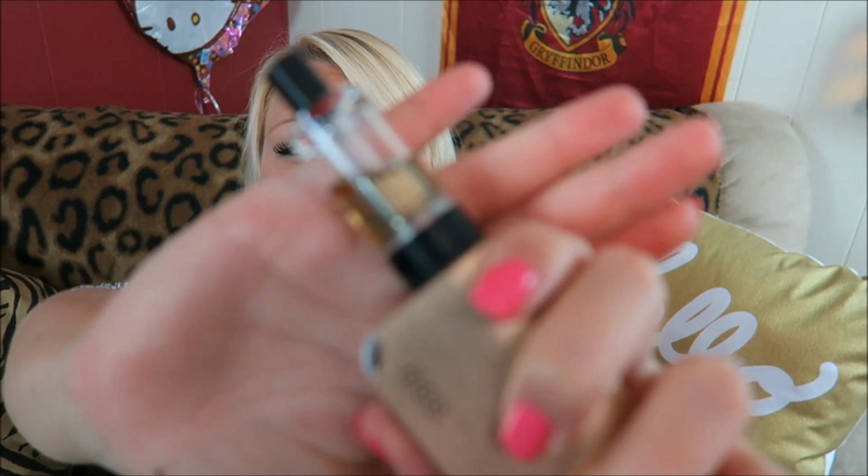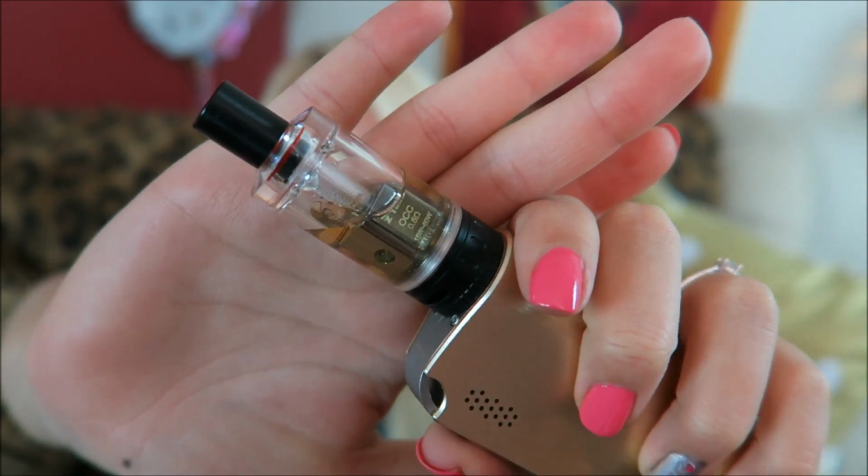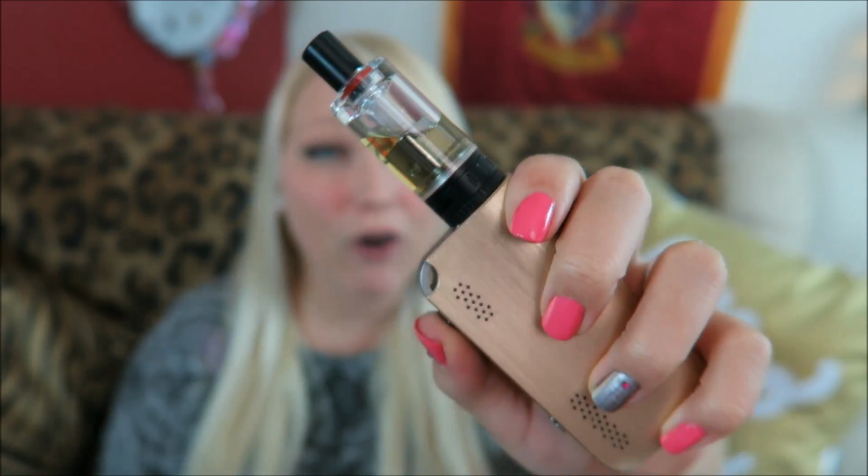But I also have another one that I like, and I mainly like this a lot because of its look, I will admit, but it vapes great too. It has a bubble body to it, a bubble cap, and I love it. I think it looks so cool. And it has the Kangertech coils in here, so it works exactly like the Kangertech coils.